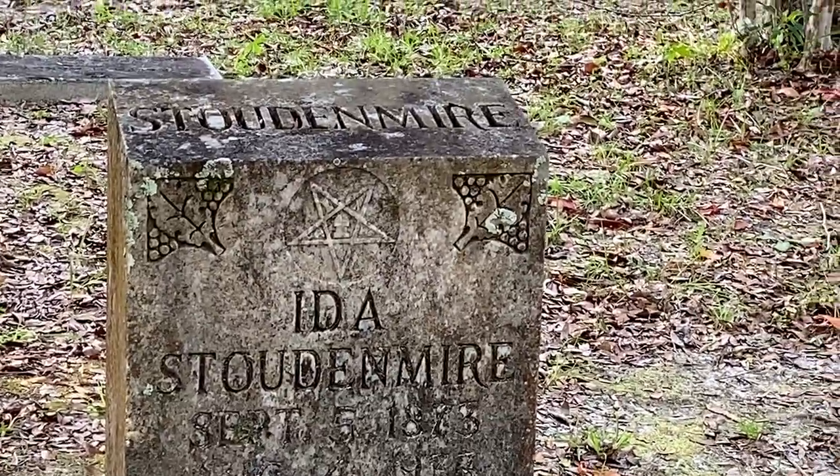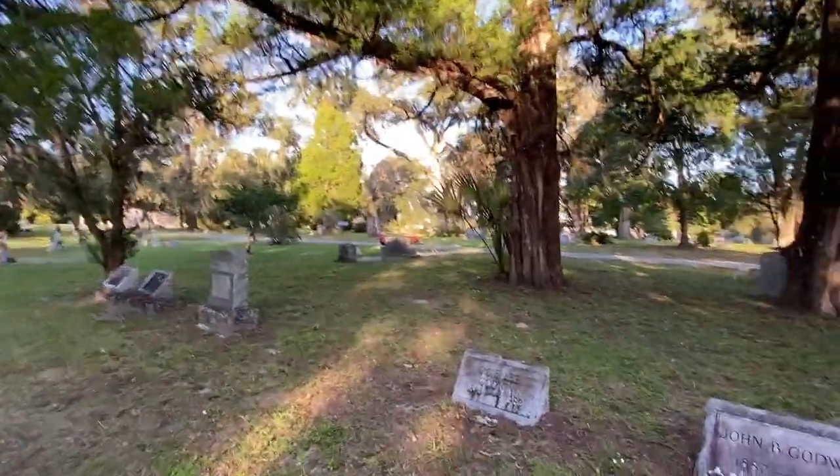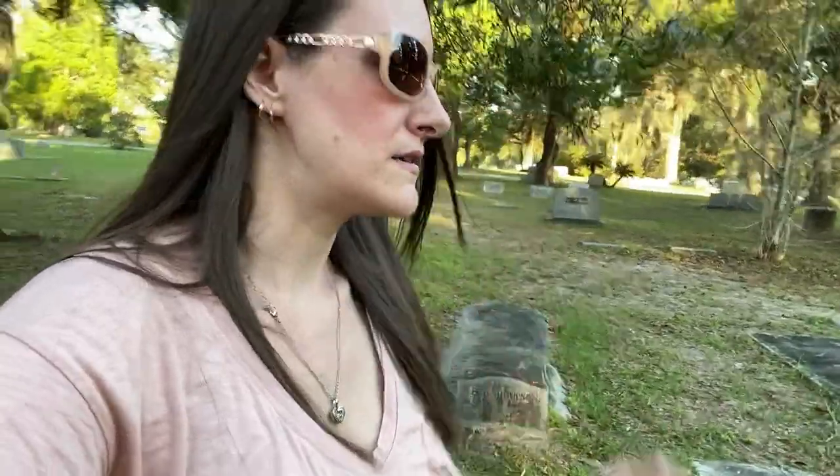Now, for those of you who haven't seen a couple of our cemetery videos, at Indian Spring Cemetery, the cemetery that we literally got chased out of, they had a lot of Mason signs. And then we actually found the Grand Master of the Masons of Florida. We found his headstone there, and his name was Albert Gilchrist. That headstone is in Indian Spring Cemetery in Punta Gorda, Florida, which is in our neck of the woods. You guys can go see those videos if you want.